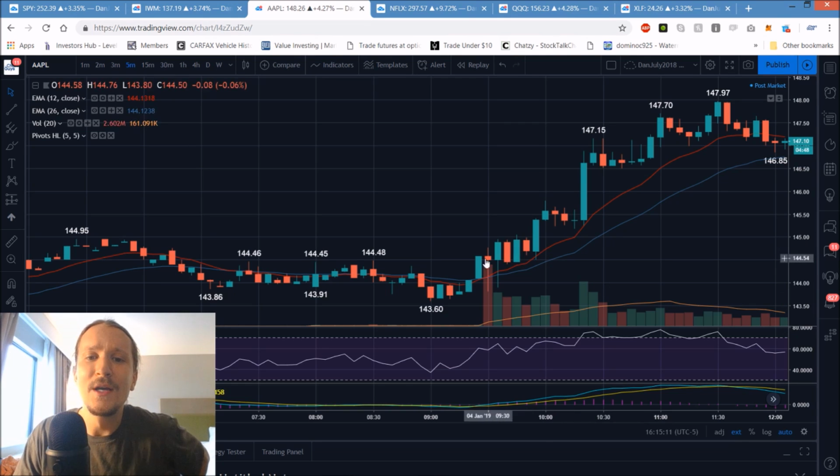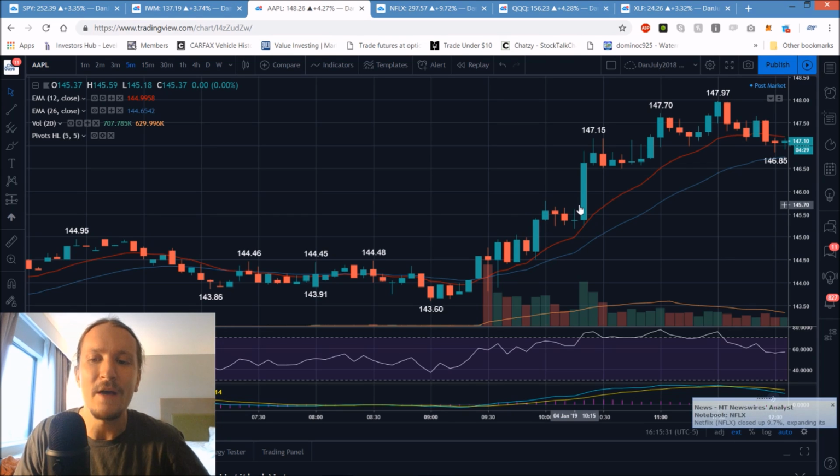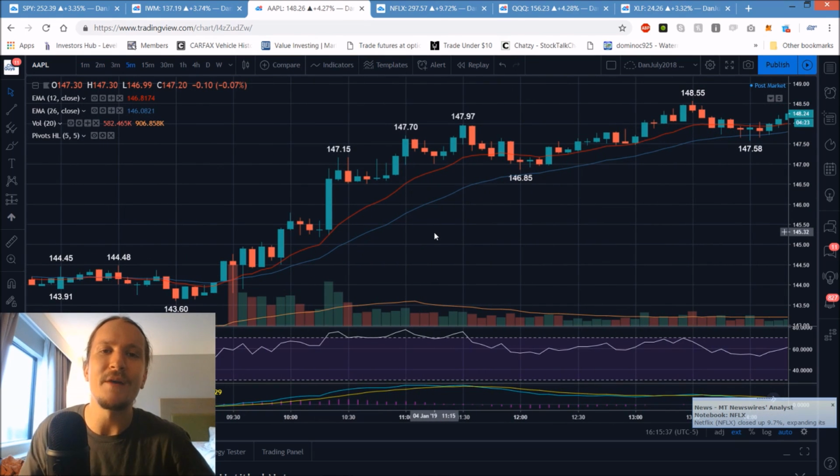So I entered in the first 3 candlesticks of the day. I believe my average was about 144.48, something along those lines. I placed my stop loss at break even eventually, and I missed getting stopped out by 1 penny right there. So that was fortunate. I took half of my profit before Powell started speaking at 10:15, just to lock in a little bit of profit, take some risk off because we don't know what the reaction to the market's going to be. Obviously a bullish reaction.